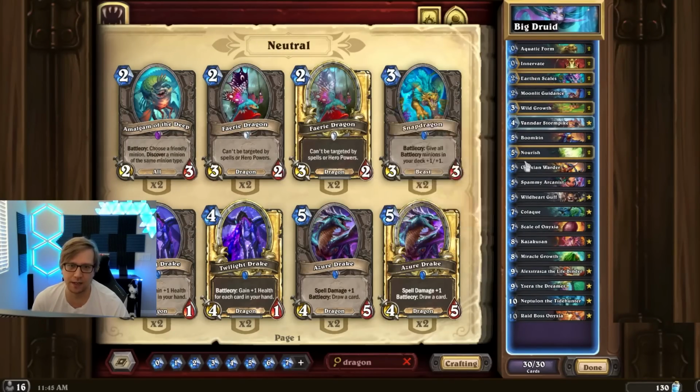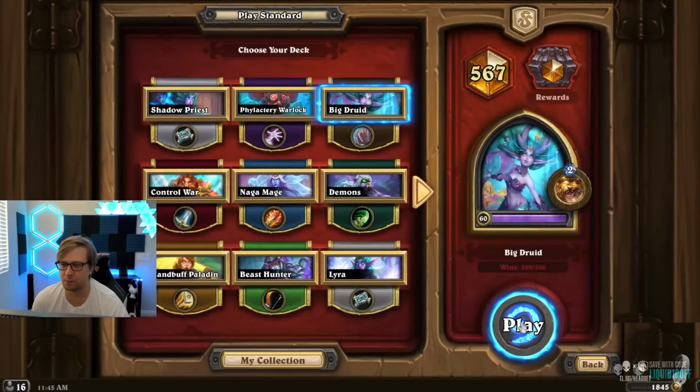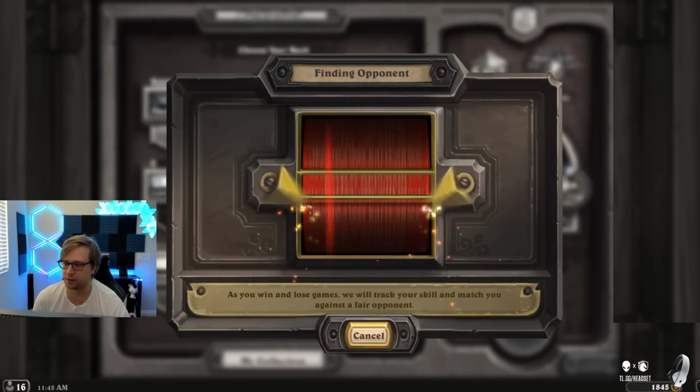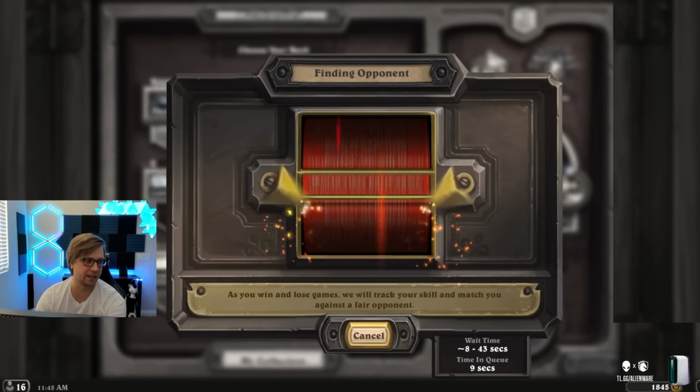That's pretty much it. You slam the Wanderer and you do big stuff, ramp up, do big stuff, Kazakusan. Good matchups are almost all the matchups where your opponent is a little bit on the slow side, and bad matchups are the most aggressive decks, such as Demon Hunter, because it's just a little bit too fast at killing you.